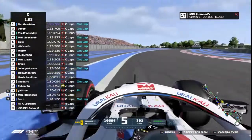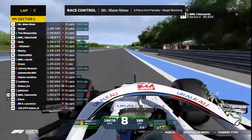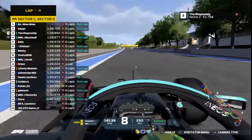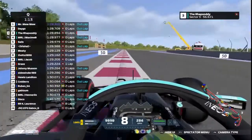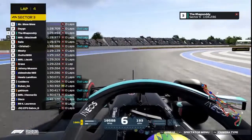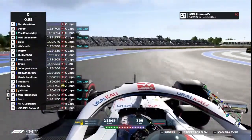Currently on a lap, it is Rhapsody, or is Henner's the one who's on a lap? I think Rhapsody might be ahead. Mew has a 5-second penalty for illegal blocking. That means he's going to have to lose 5 positions. The best he can hope for is P6, I believe, if he manages to set the fastest lap of the session. That is very unlucky.